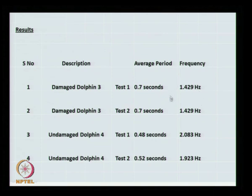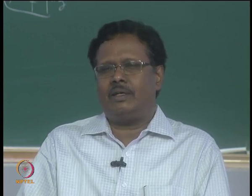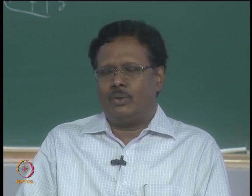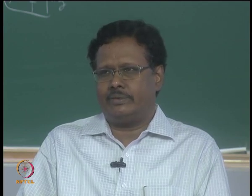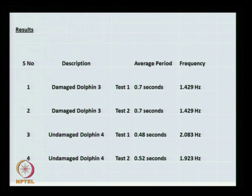Damaged dolphin, the frequency is lower. Undamaged dolphin, the frequency is higher because for the undamaged dolphin, the stiffness will be very high. Right? This is what we have measured. Now, we are going to repair this dolphin. Then we will take the measurement again. At that time the damaged dolphin should be close to the undamaged dolphin, then we can say that the structure is in good condition. Right, the stiffness we are talking about is the lateral stiffness, that is the first mode of vibration.